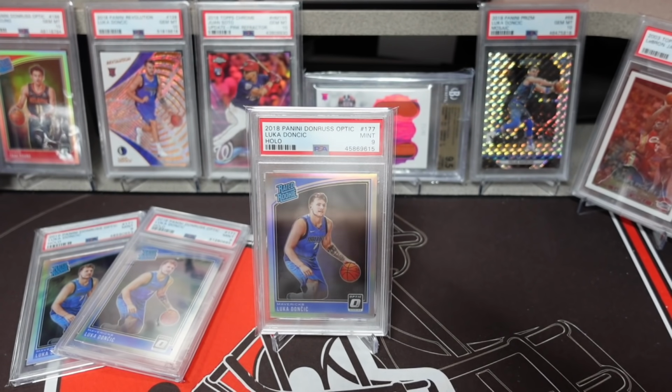Now, the trick is trading up. It sounds great on paper: cool, I'm going to give you a pile of smaller cards for a bigger, nicer card. Sounds easy. The trick is, and this is what I talk about a lot, you need to have things that people want. And that's where it comes down to.